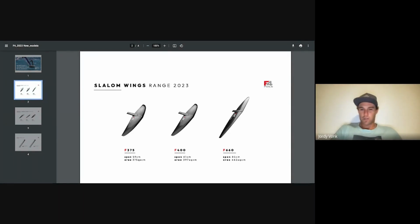I can use 6.4, 5.4, and 4.6, I believe, is our new range. Especially this year, I think every sail brand has different sizes. I see people with a 5, 6, 7, 8, 9 meter. I've seen, yeah, we have 4.6, 5.4, 6.4. There's 5.7, 6.7. So let's pick the smallest and the biggest.